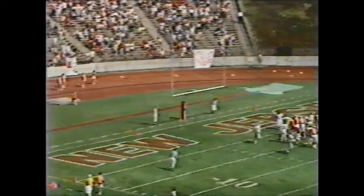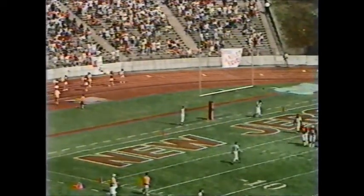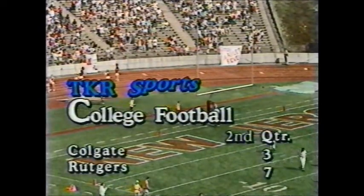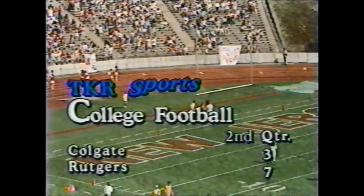And Hanson in to kick the extra point. Kick is up. Kick is good. Just like that, it's a new ball game. 9 minutes and 52 seconds remaining in the second. Rutgers 7 and Colgate 3.